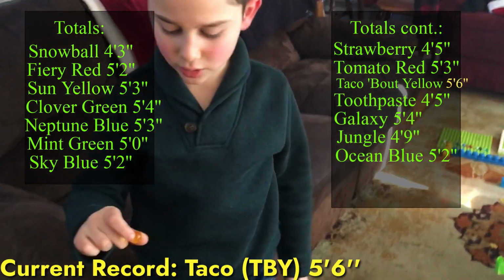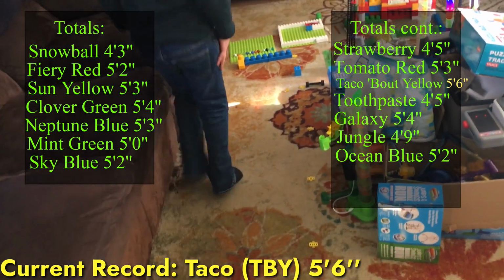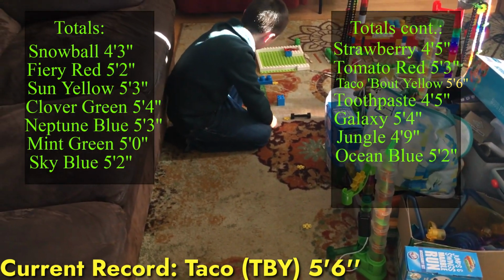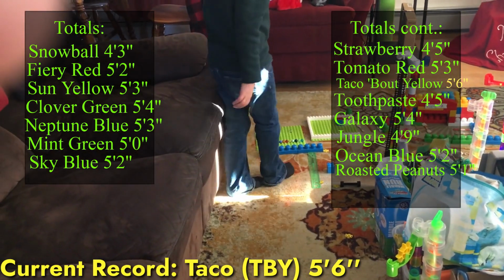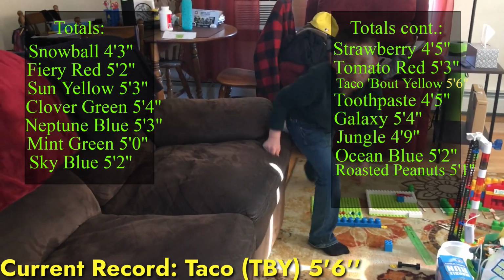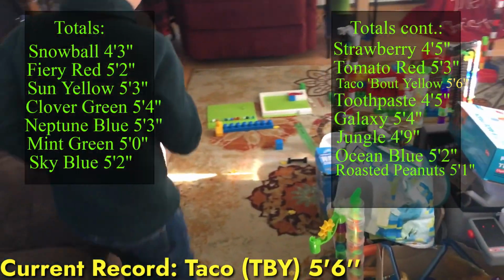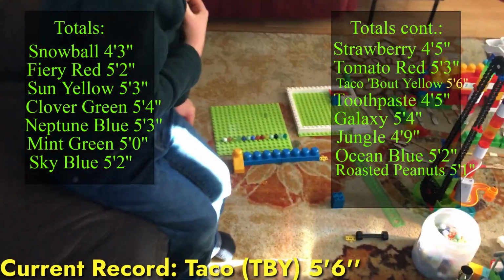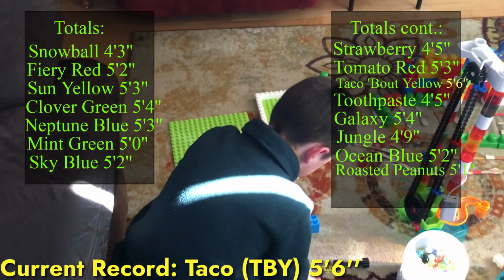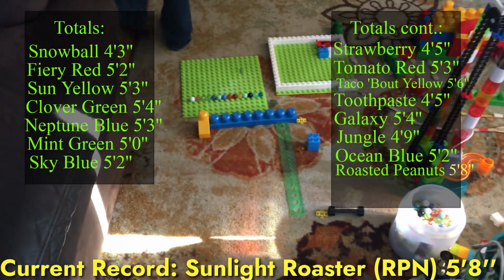Next up we have Sunlight Roaster, the athlete for Roasted Peanuts. Let's see what he's going to get. Ooh, that was, I think, about 5 foot one on an estimation. And I was actually right on my estimation. 5 foot one for his first run. It rhymes. Now he's going again for the second try. Ooh, that's a record! Oh my goodness! I'm not even sure what that is. We're gonna measure this. 5 foot eight. That is amazing from Sunlight Roaster.